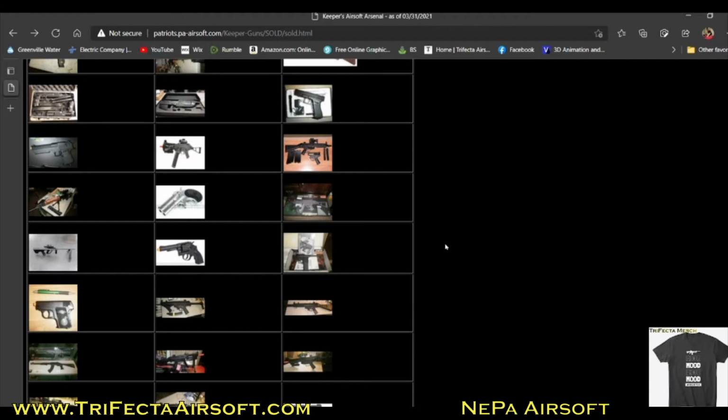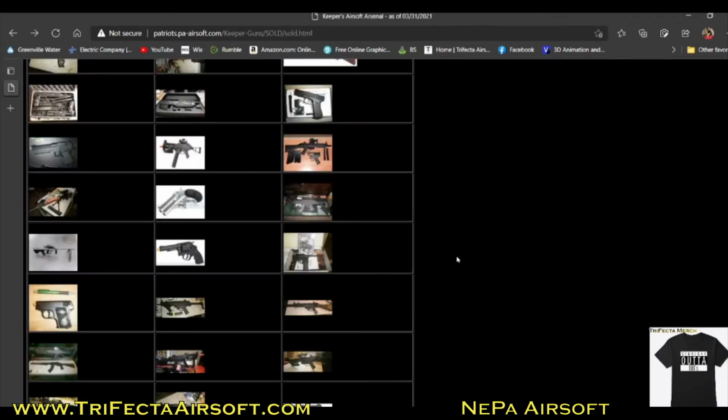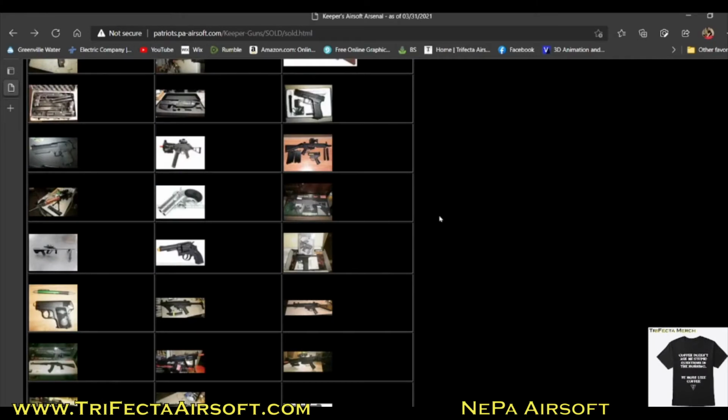There it is. Stop right next to the Derringer. See the Derringer in the middle? Yep, there we go. That's a different CSR than the thumbnail. No, that is the CSR, the Echo One CSR. I sold that, so it's a different one. Why is the thumbnail showing the wood stock one? That's the one I'm talking about, but I have the wrong thumbnail to it. I actually sold the Echo One too.